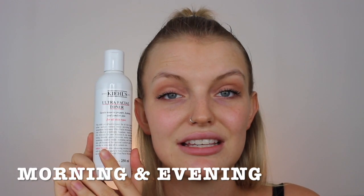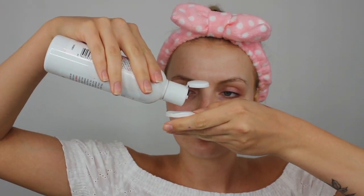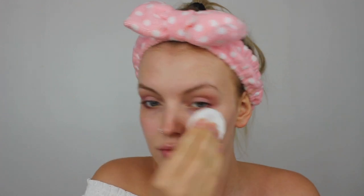So next up, I use the Kiehls Ultra Facial Toner. Now I was recommended this toner by one of my friends at work and she absolutely loves it, so I thought I would give it a go. This is a gentle toner to prepare, hydrate and comfort the skin. So I use this after I've cleansed my skin in the morning and in the evening. It's just great, I love it.